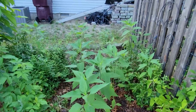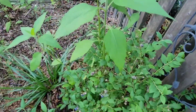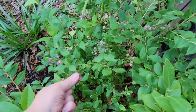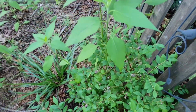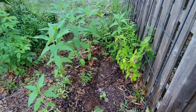You can also see I have some wild blueberries that came up. These are native blueberries. Oh, I'm so excited. Look at that. There's blue ones. Oh, I'm picking them before the birds get them. They're little. But these are lovely, and they grow wild all around here. And I let them come up, and I welcome them to the garden.